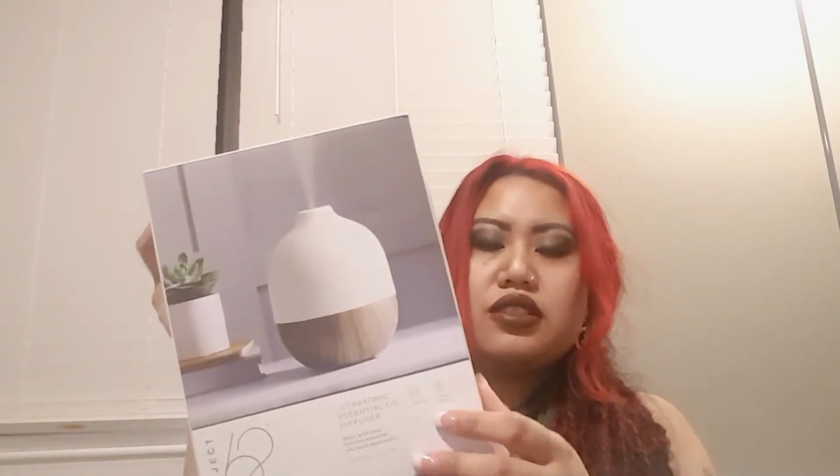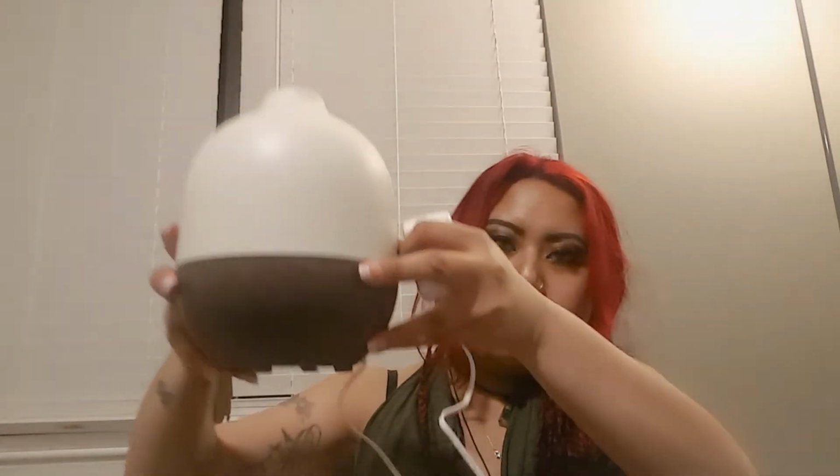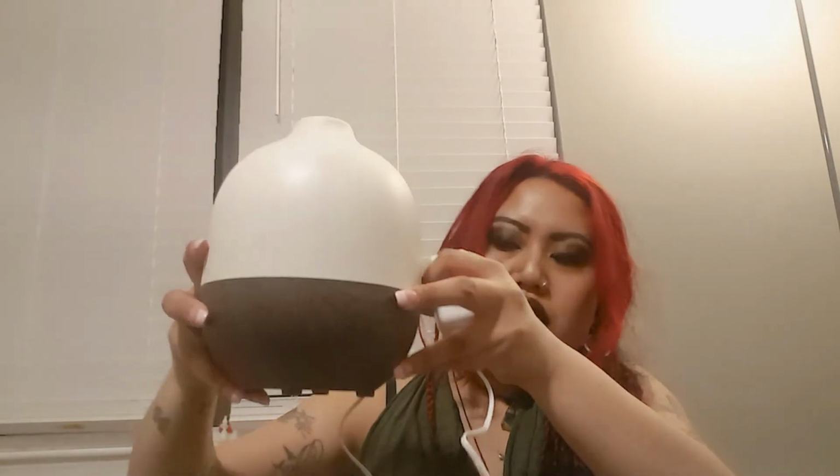We got a diffuser from Target. I really love the simplistic design of this. I was a little weary, not too much, but I did ponder about whether or not it would go with my flooring, because I do have flooring that has some gray undertones in it. But the design of this diffuser, it goes well with it.